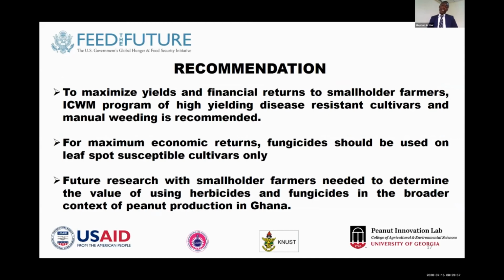So with our recommendations, what we are saying here is that smallholder farmers should do integrated crop weed management practices where they employ disease-resistant cultivars and add manual weeding to it, which would improve their economic returns. And also for much economic returns, fungicides should only be applied on susceptible cultivars.